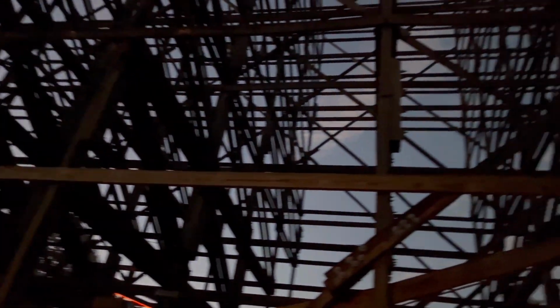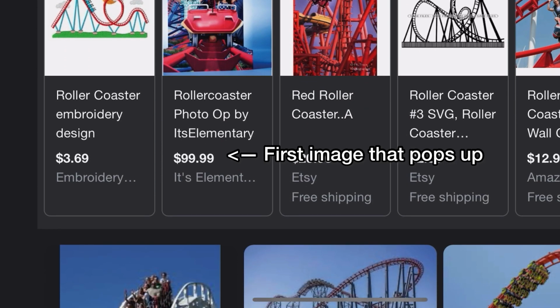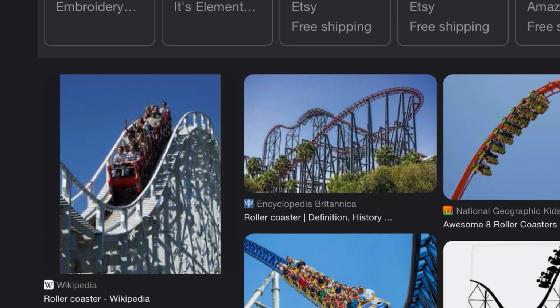Although they only make up around 3% of the world's roller coasters, with only 186 of them existing, wooden coasters seem to be an extremely popular form of coaster. Oftentimes, when people think of roller coasters, they think of wooden coasters first, before steel. Why is that? Well, let's take a look at the history.